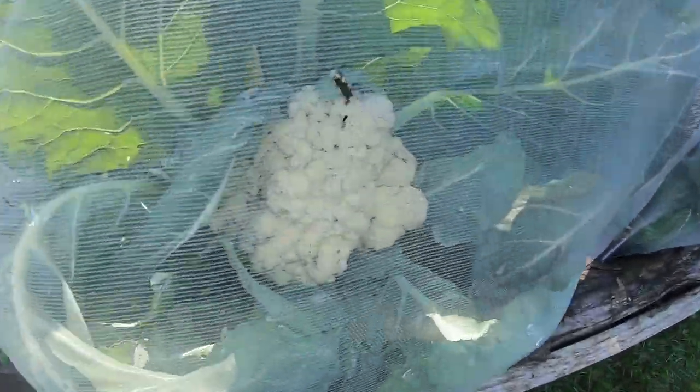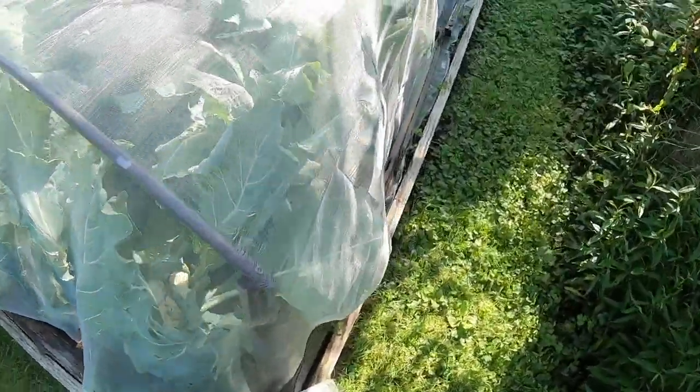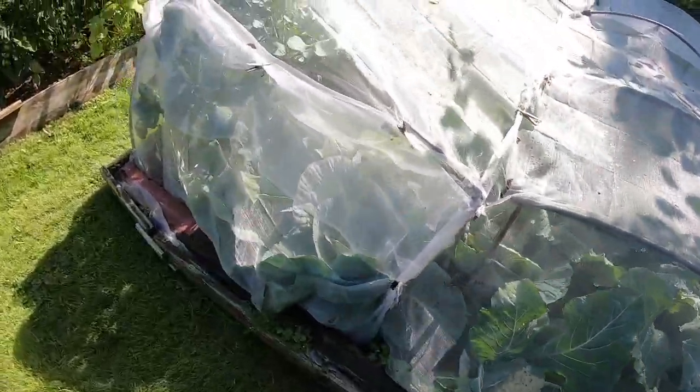Brassicas are doing really, really well. I've got a cauli in here that's ready to go. I need to pick that. Again, this is my first year of actually successfully growing cauliflower, so I'm really excited about that. I don't know if you can see it. It looks beautiful. They have all formed gorgeous curds. I cannot wait to get in there and harvest those.